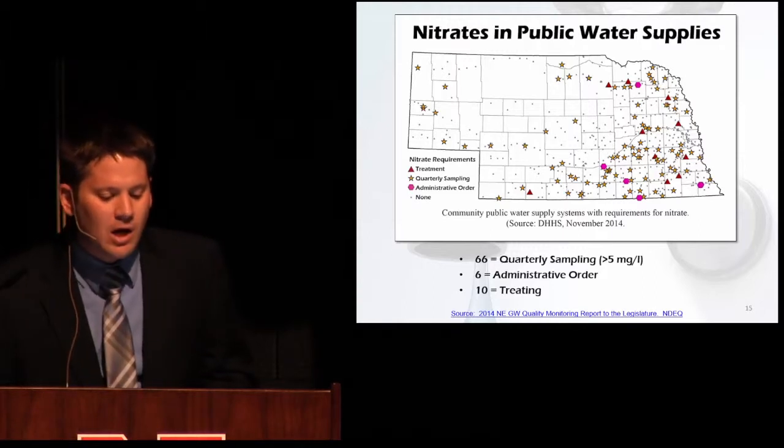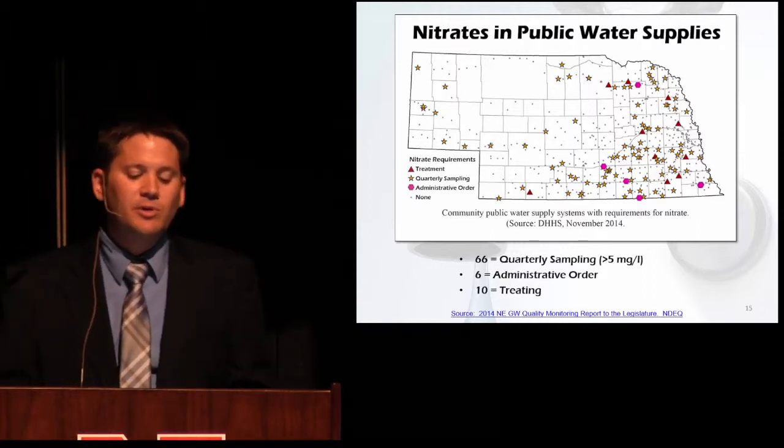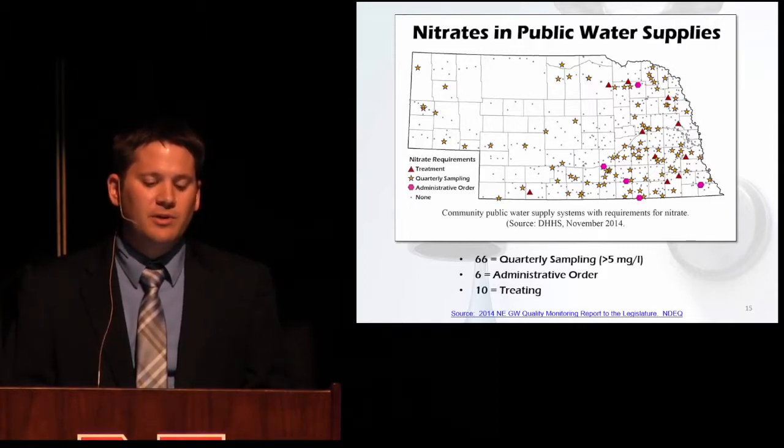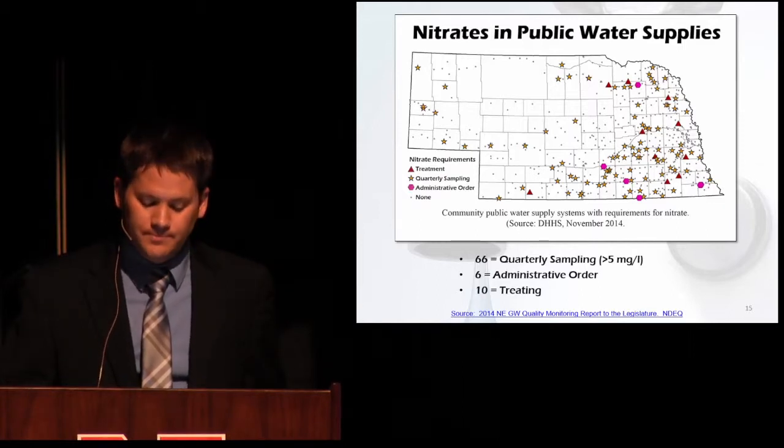The octagon pinkish looking things are systems that are currently on an administrative order for nitrate, and the triangles are the systems that treat for nitrates, reverse osmosis, or ion exchange.